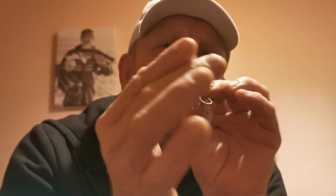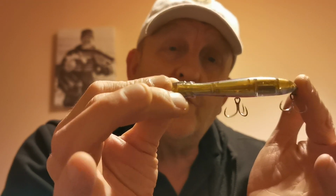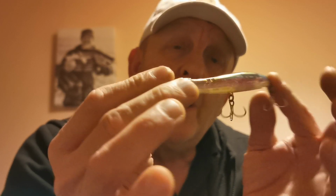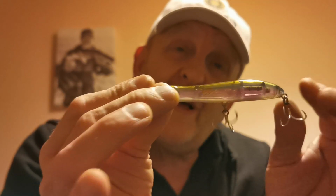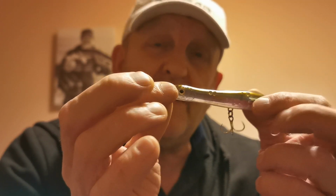Is the little baby Patchinko, the 100. Oh, a lovely little lure, Zoros Patchinko. Obviously there's a smaller one now. That's great when nothing's really happening. You know there's fish around because they're going for bait fish, but you can't seem to get them on the lure. That's a good little one to try if that's the scenario. It's worked for me before. Great little lure, even in any sort of scenario, because obviously it's got a great little action as well.